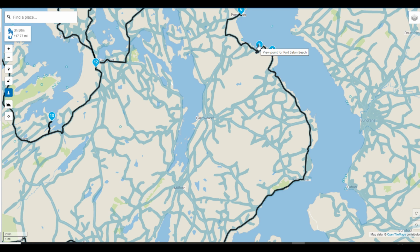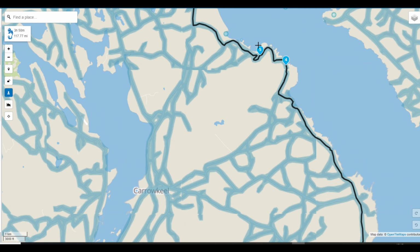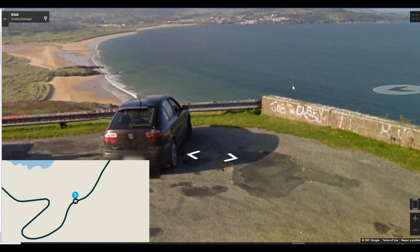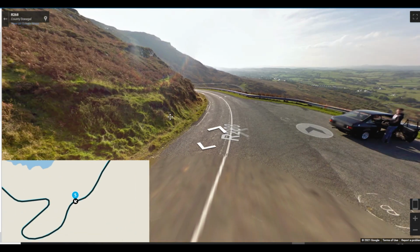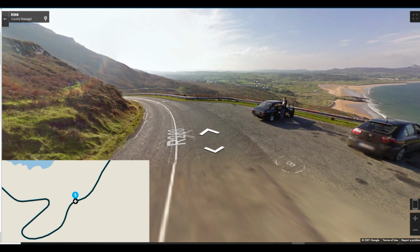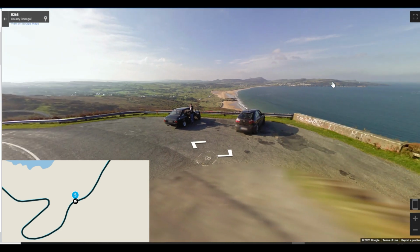So point number 5 is a viewing point. It is an actual point for looking out over Port Salon beach, or Port Salon, however you want to pronounce it. So you can see here, there's the viewing point itself, and there's the beach. So we're looking right up northbound towards the headland here.